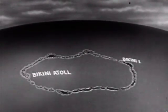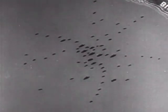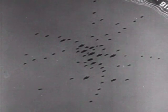For the Army Air Forces next committed the giant B-29 Armada to science. Never before had such a mighty target been assembled beneath a bomb site. 73 ships in a 5-mile area. It was a bombardier's dream target.